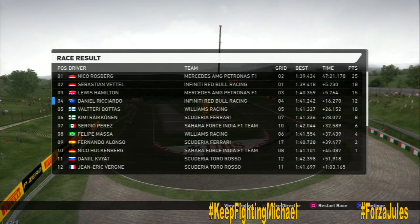As now we go up the table, you can see Nico Rosberg won the race from Sebastian Vettel. Sebastian Vettel splitting the 2 Mercedes guys, which is always good. And Lewis Hamilton finishes in 4th. No, Lewis Hamilton finishes in 3rd to round out the podium positions. Daniel Ricciardo, our rival, in 4th. 5th is Valtteri Bottas, followed by his fellow Finn, Kimi Räikkönen, in 6th. 7th was Sergio Perez. 8th was former Ferrari driver Felipe Massa, beating current Ferrari driver Fernando Alonso. And then rounding out the top 10 is Nico Hülkenberg.